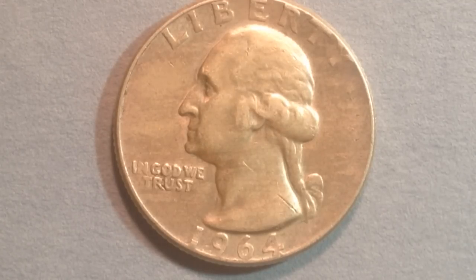Now, because coin grading agencies do charge you to get your coin graded, I thought it would be helpful to give you kind of a basic understanding of how you could get your coin graded, or what to look for to grade the coin on your own rather than have to send it away.